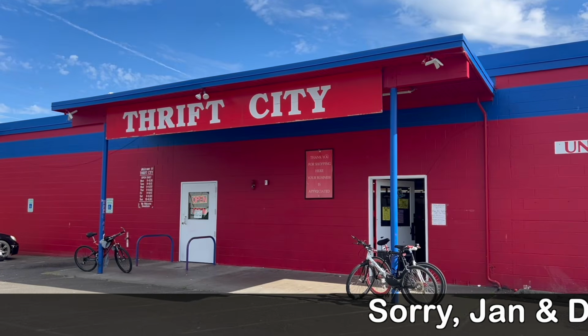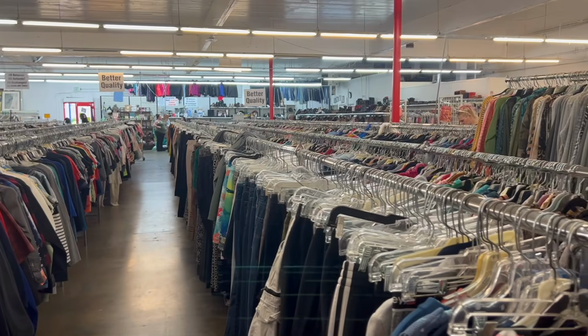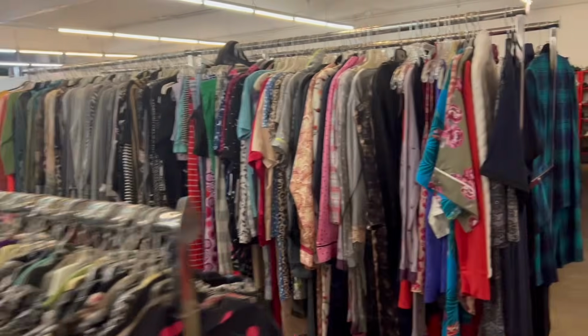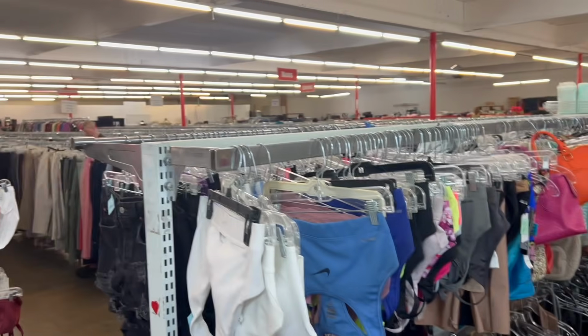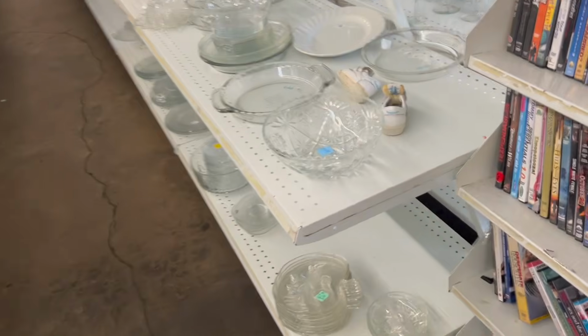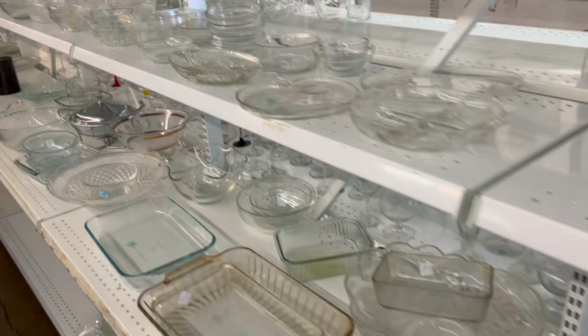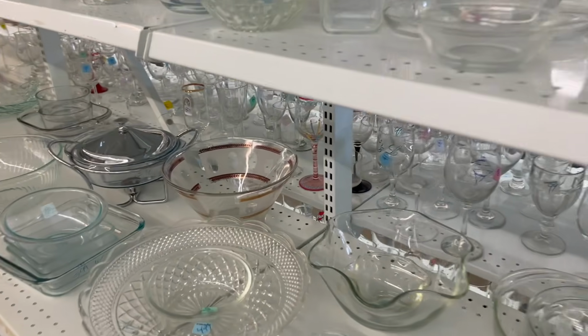This is Thrift City. There are a few of these. It seems to be a very small regional chain. We're going to Thrift City because it's 2 for 1. Interesting, they say better quality up there, so they must sort things a little bit. Old school thrifting. I remember when thrift stores all looked like this. But that does not mean they won't have something that we want.